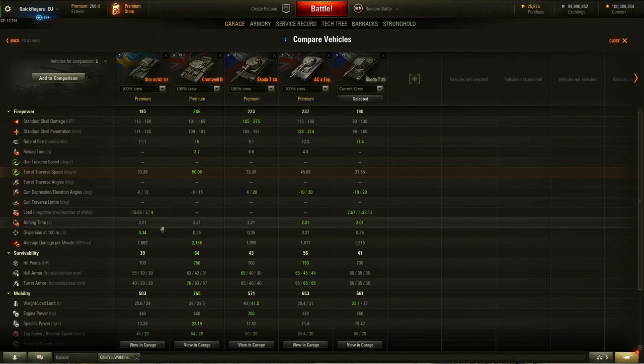Aim time wise, the Strv M4257 is rather nice at 2.3 seconds, the same as the Cromwell Berlin, the same as the Škoda T40, but can't quite compete with the 2.1 seconds that the AC4 and the Škoda T25 have. And this aim time is very important because the number of shells in the M4257's magazine is 4, making this tank able to do 600 damage within 6 seconds of the first shot.